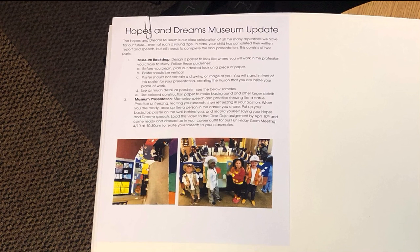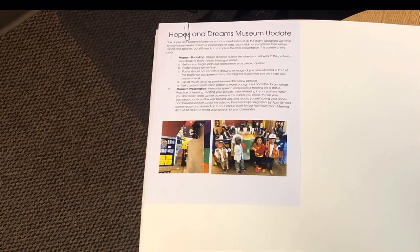This poster has the other letter attached that I emailed you last night about our museum backdrop project. This is very important that you read this letter fully and wait for the videos to come for instructions before your child starts their poster. Please make sure you wait for those video instructions so that this goes as smoothly as possible.